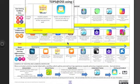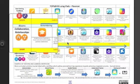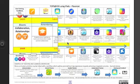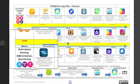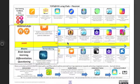So I'm going to look down the left-hand side of the placemat, which displays the various elements of TOPS that we've determined to be the most important aspects to do with teaching and learning at our school. So we've got goal setting, feedback, data and assessment, which have been grouped together. Further down we've got collaboration and relationships, and then below that we've got brain-based learning, differentiation and questioning.